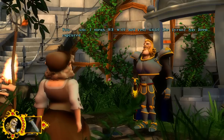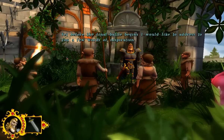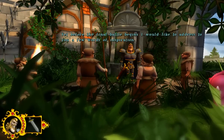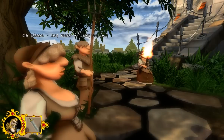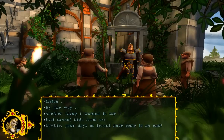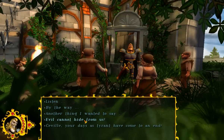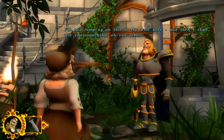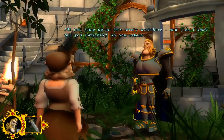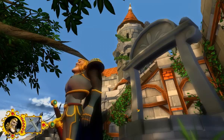We will not rest until that tyrant has been captured. Yet before the final battle begins, I would like to address to you a few words of inspiration. Oh, please, not more of that drivel. Listen, by the way, another thing I want to say. Evil cannot hide from us. Ceville, your tyranny has come to an end. Listen, I'll just jump on this lovely well here, and then I shall tell you something, oh, you rebels.